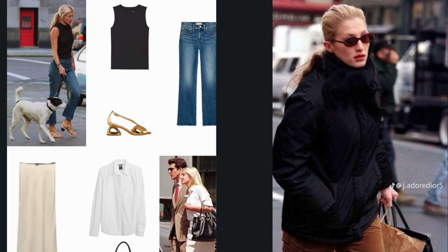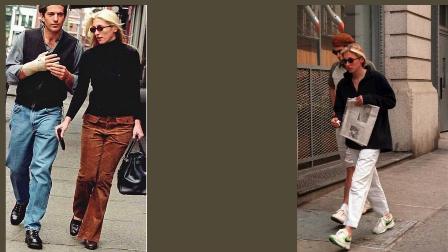As for makeup and her hairstyles, her hair was always sleek, backed and polished, and often worn down or in a low bun. Her makeup was minimal and she more so focused on having glowing skin and, of course, that red lipstick.